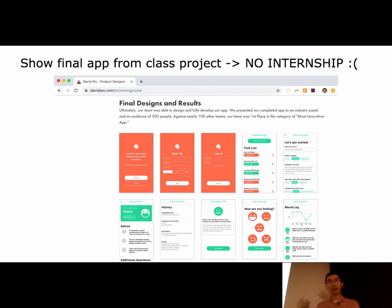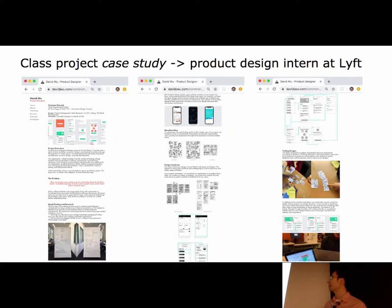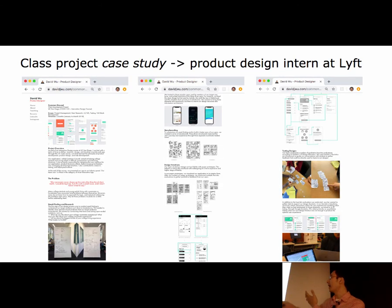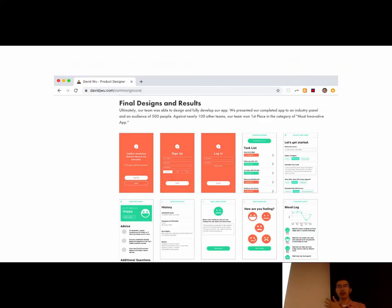I'm not saying this is bad. This is still better than not having it, right? Showing your final product is better than not having a project. But you're going to be much less competitive than people who show process, because basically what people are hiring you for when you're doing these UX or design internships is they don't care what you made. They care about the process you went through and the idea that you can actually go through this design process. So this is what you need and not that.